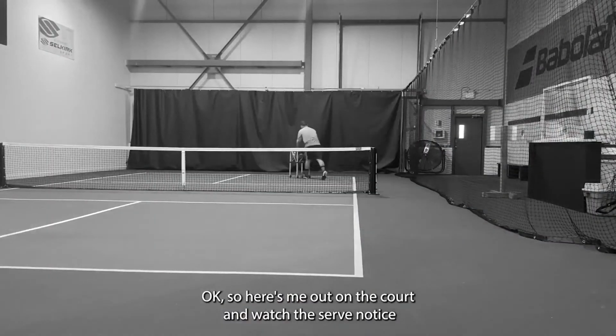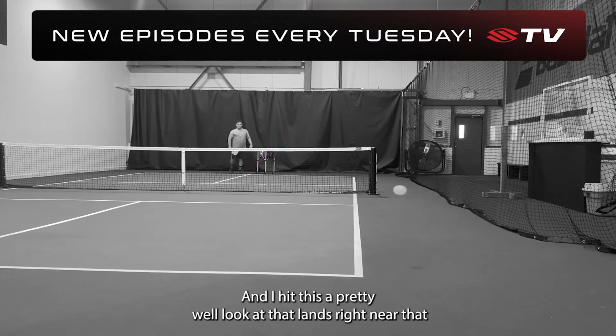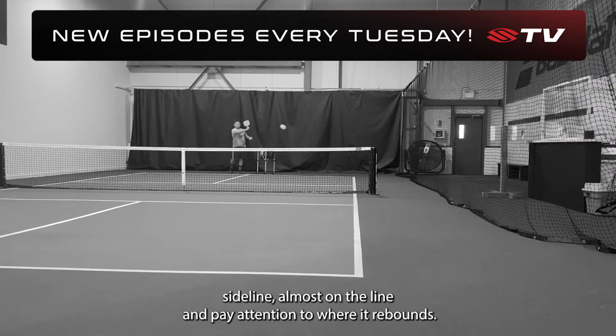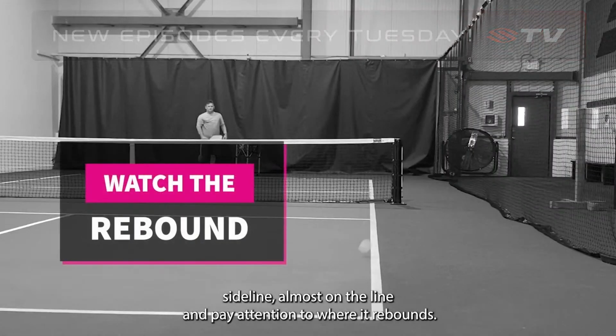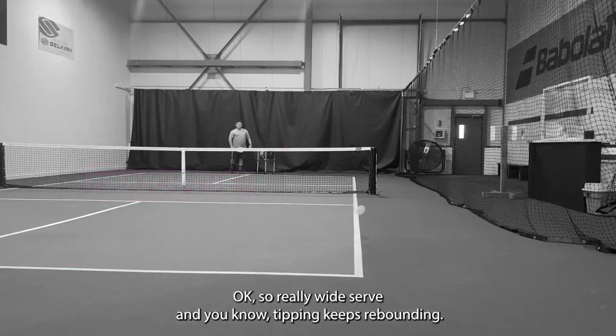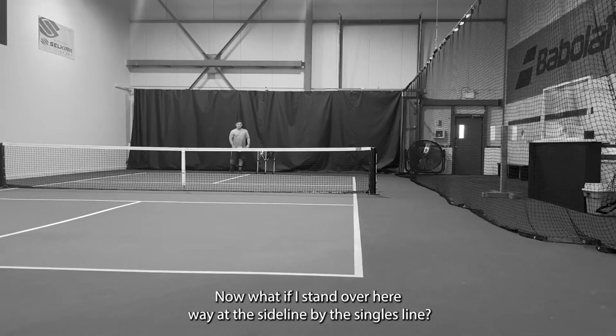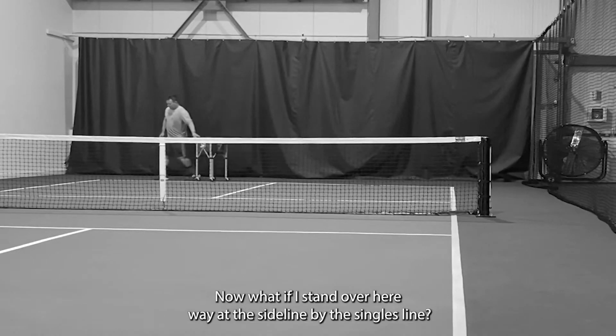Okay, so here's me out on the court, and watch this serve. Notice where I'm standing. I'm right near the tee, right near the center, and I hit this serve pretty well. Look at that. Lands right near that sideline, almost on the line. And pay attention to where it rebounds after this. We're gonna look at this a few times, so don't worry if you're not exactly sure. Okay, so really wide serve, and it sort of keeps rebounding. Not bad. Now, what if I stand over here way at the sideline, by the singles line?